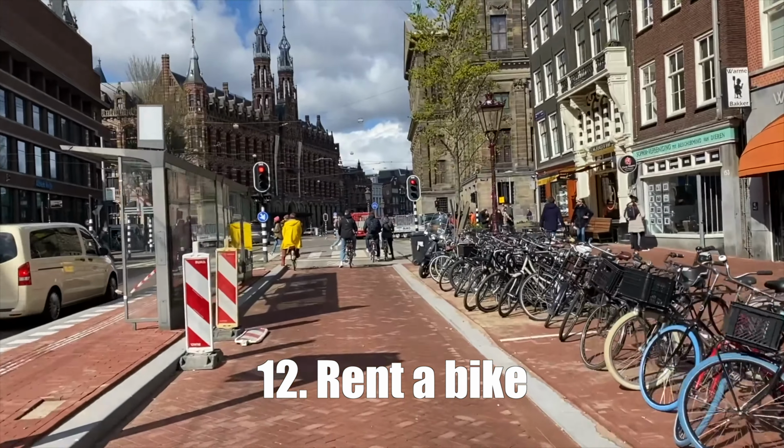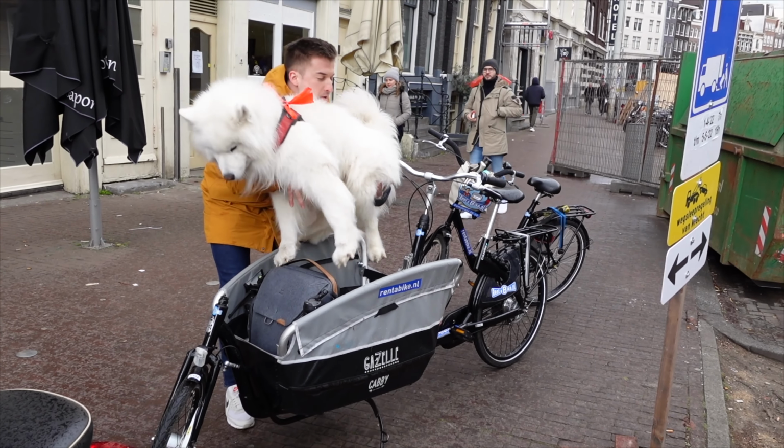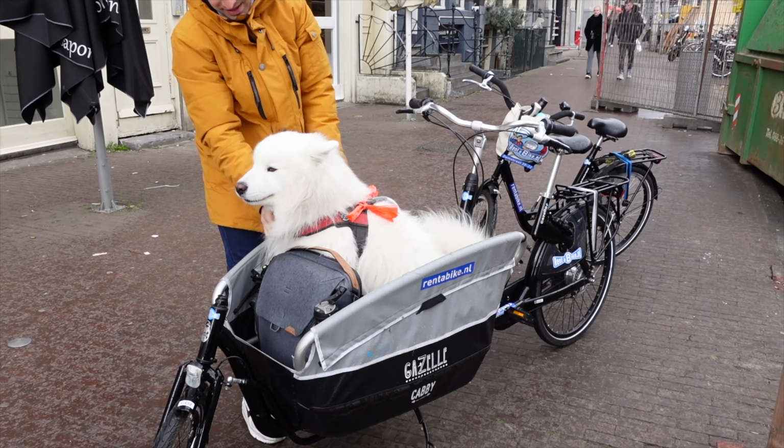So we took some photos there and I really liked how they turned out. Renting bikes is something you can't miss in Amsterdam. So just rent a simple bike or a cargo bike, for example. That's what we did, so we could always take Felix with us. And he really enjoyed it.